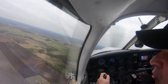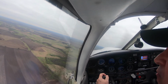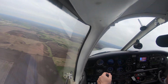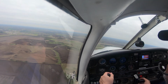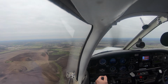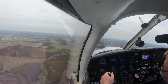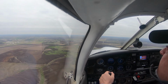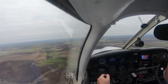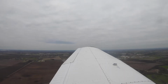Taylor traffic, Archer 43954, turning left downwind, runway 35, touch and go, Taylor traffic. Lano, Seminole, 15 miles east, 6,506 pounds. Should be seeing him turn base soon. Taylor traffic, Delta 6001 Yankee, a left base for 35. Taylor. There he is. Oh yeah, 12.